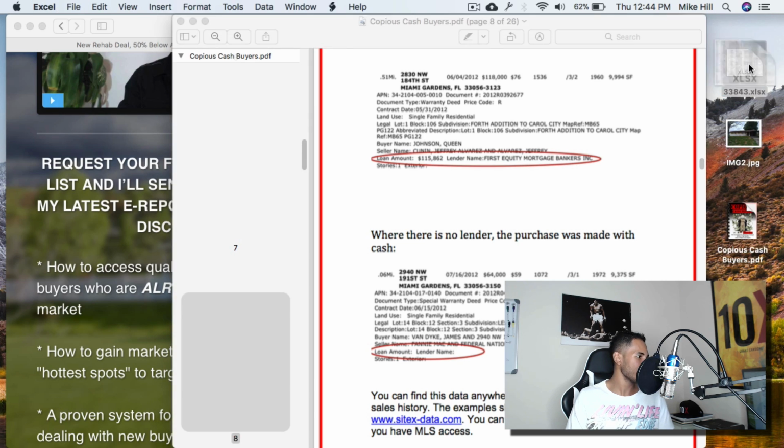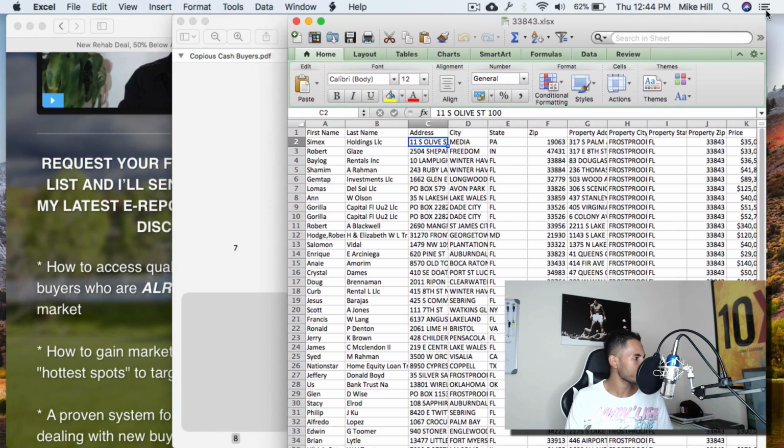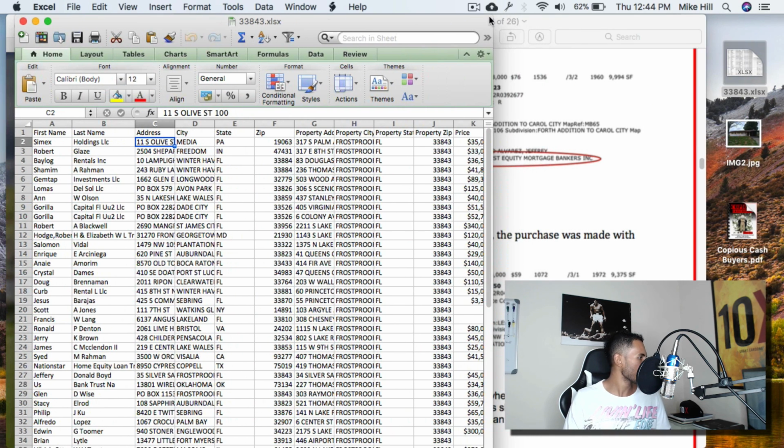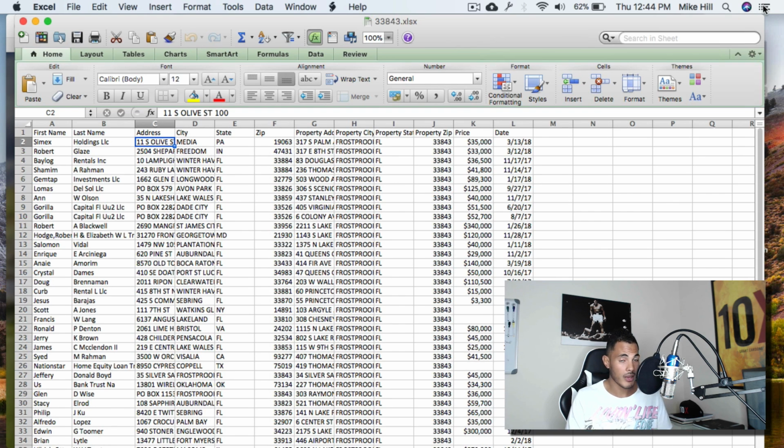So I already have this list pulled here, and it's pretty simple. Let me walk you through what this information is showing you. It comes in an Excel form or a comma separated value. If you don't have Excel, you can open it in Google spreadsheet or something. But basically, we have the first name and last name of the buyer, and sometimes they're LLCs.